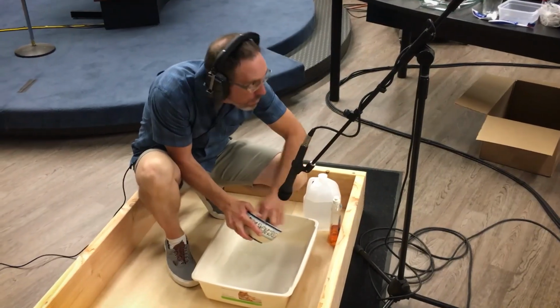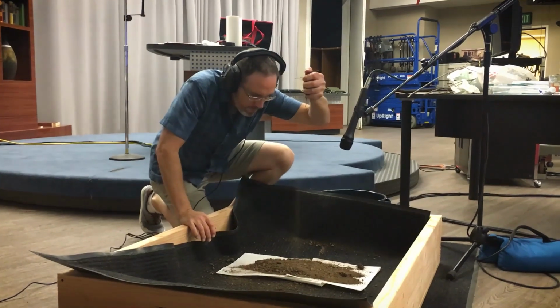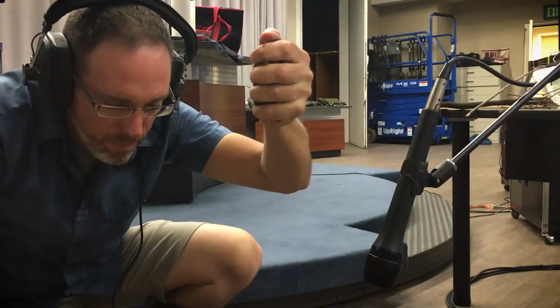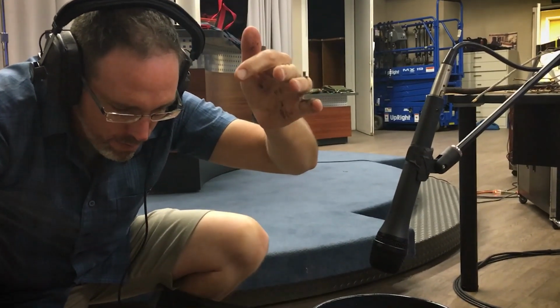So an example would be snow falling off of a tree branch. Instead of having actual snow in a studio, that's really hard to get, right? You would use dirt. That's what I did in Shadow of Drought. And you take that sound, the raw sound that you get, and transform it so that gravelly dirt becomes soft, powdery snow.